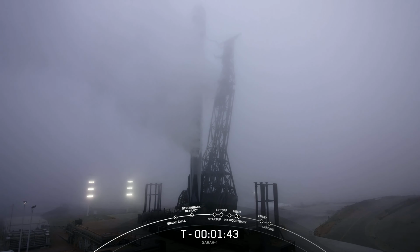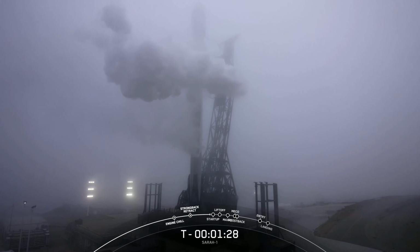Stage 2 looks complete. So with the call that stage 2 liquid oxygen loading has been completed, that is all of the propellant that is needed for today's mission. That is now loaded onto Falcon 9. So we are pretty much ready to go for liftoff about 90 seconds from now.